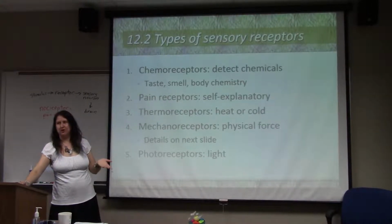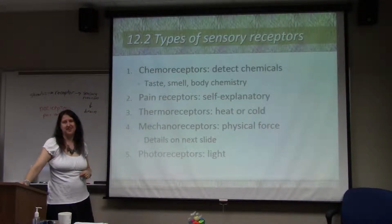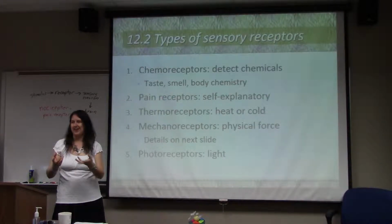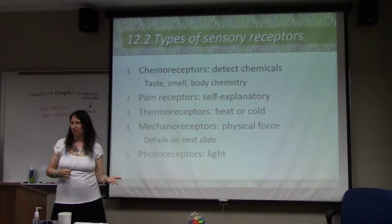Thermoreceptors, what does a thermometer measure? Temperature, so that's what your thermoreceptors are for. You have separate sets for detecting warm temperatures and for detecting cold temperatures.